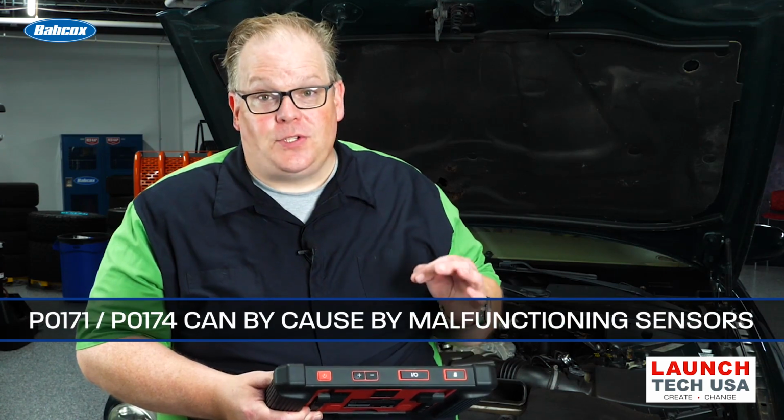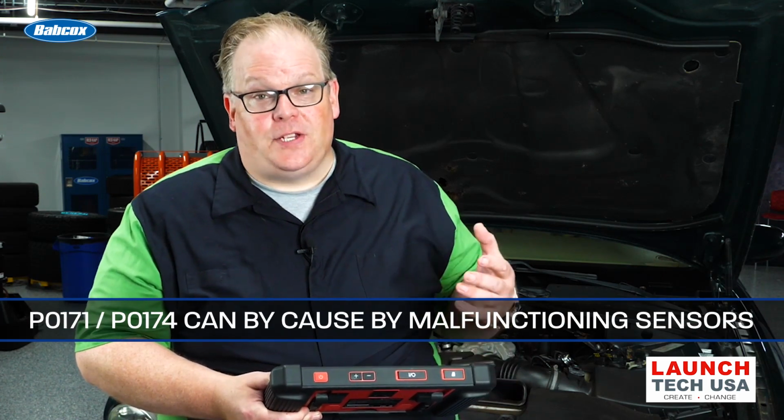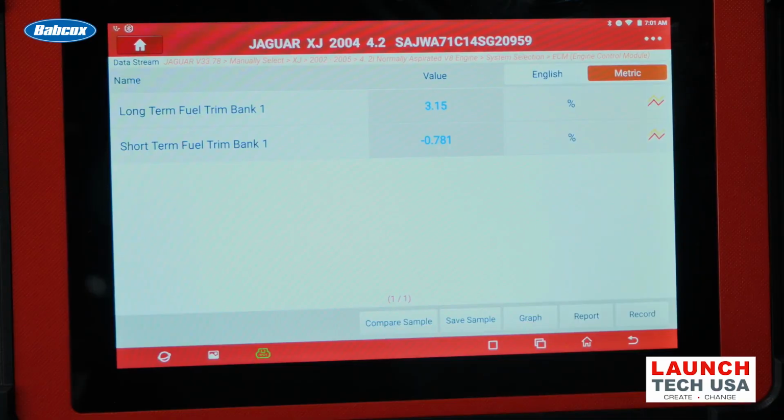But a P0171 or P0174 can also be set off due to a malfunctioning sensor. This could either be the mass airflow sensor, the manifold air pressure sensor, or even the oxygen sensors on the vehicle. If you're using the data stream function of a scan tool like this LaunchTech X431 Throttle unit, compare the sensors if it's a V6 or V8. In other words, the ECU is looking at both values. If it sees one higher than the other, it's going to say something is not right. And that's another parameter set by the vehicle manufacturer.